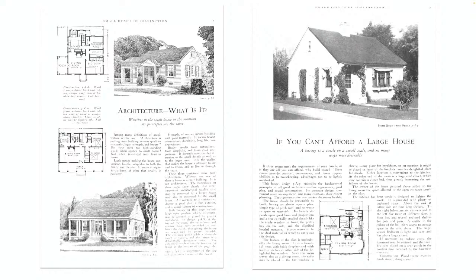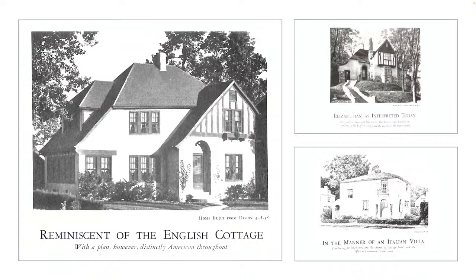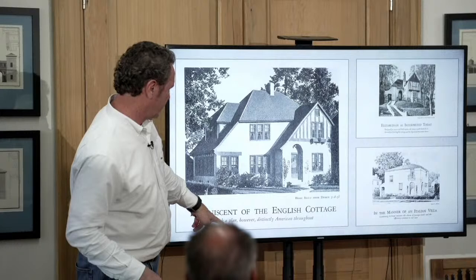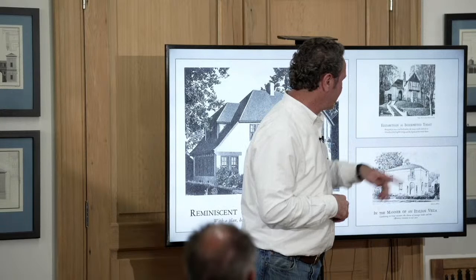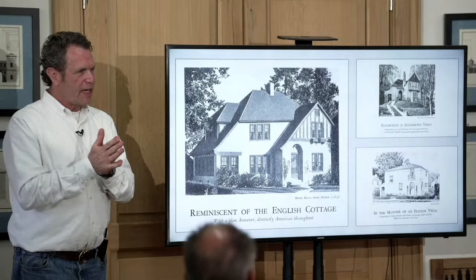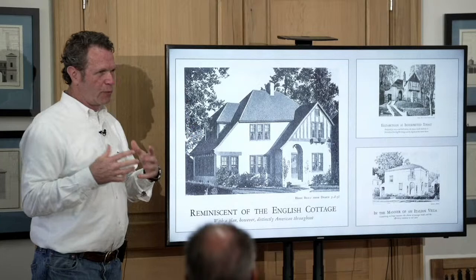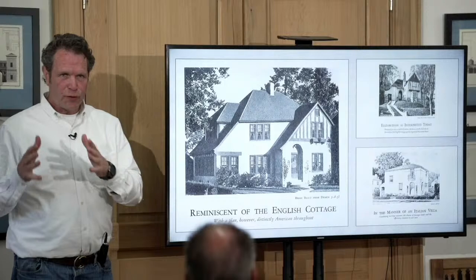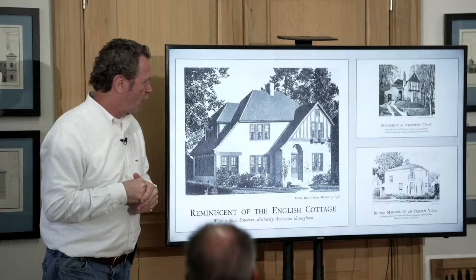The other thing that's interesting to me is the Americanization of these styles. Reminiscent of an English cottage with a plan, however, distinctly American throughout. Elizabethan, that's terrible, Elizabethan house, as interpreted today, and then in the manner of the Italian villa. And so what we're going to see is that we look at all those charming medieval villages and things like that, and we really don't copy that very well in this period. There are still charming houses, with great details, but if you're expecting us to see those leaning 400-year-old barns, people aren't rebuilding those.